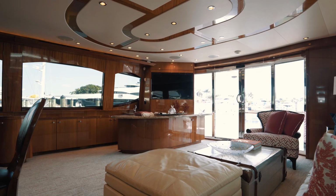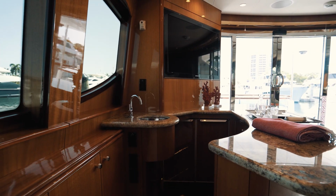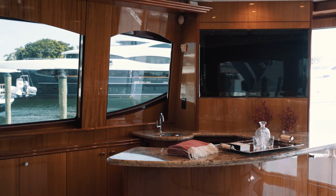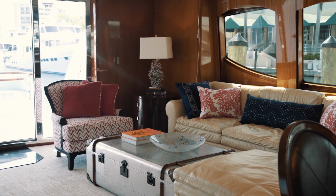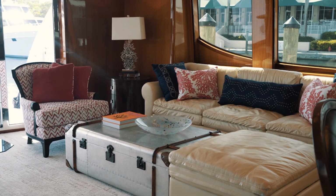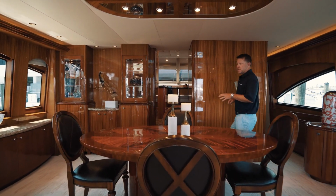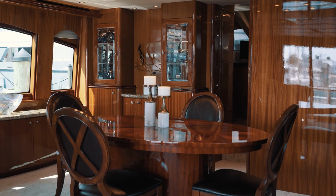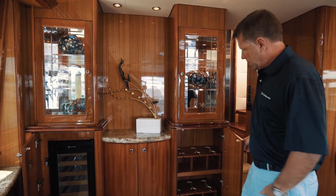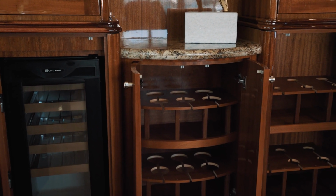Over here to starboard, you've got a really nice walk-behind bar, which you can put bar stools around as well, or bustle chairs. And to port, we've got a really nice couch. And forward of that is our dining room table. Right now the dining room table is set to 4, but you can easily set this table to 8. We've got a little wine cooler over here, and then of course some area for glasses and glassware.